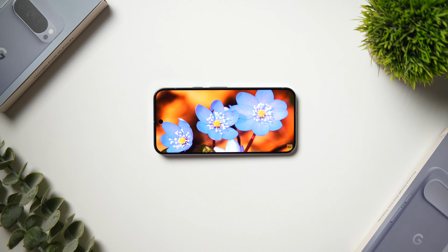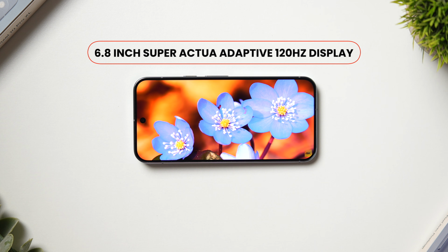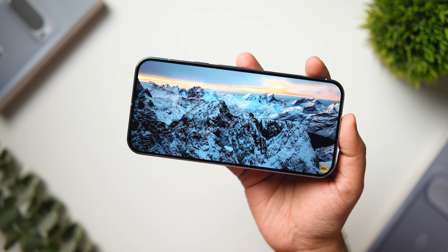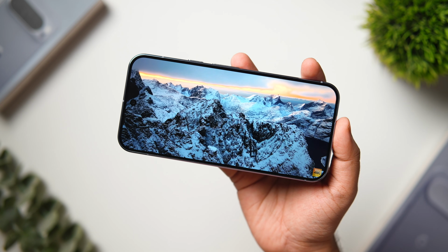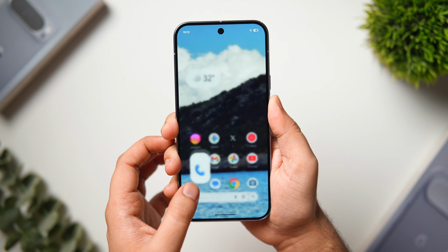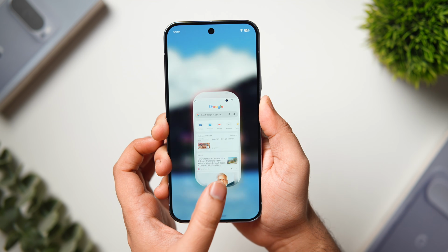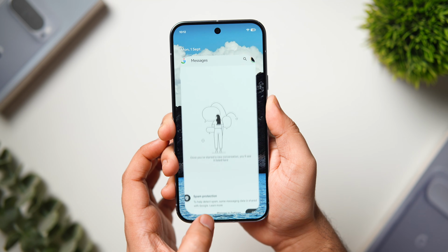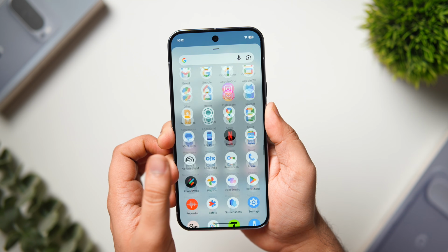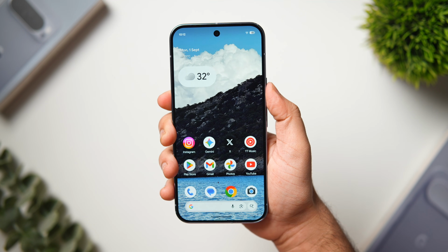Now coming to the front, we get a gorgeous 6.8-inch Super Actua display with adaptive 120Hz refresh rate, and it can go all the way up to 3300 nits of peak brightness. So it's a beautiful looking panel we get on the Pixel 10 Pro, and not just that, we also have a much improved and new Tensor G5 processor, which is a 3nm chip designed by TSMC. So this is something which we all eagerly wanted to see on a Pixel phone, and along with that, we do get a bigger 5200 mAh battery with 45 watts fast charging, which is a great thing.